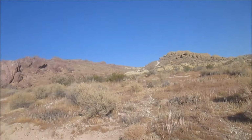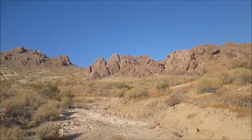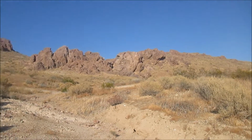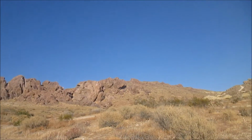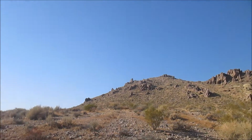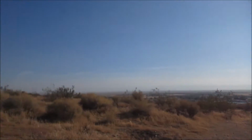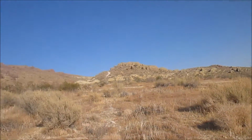Today we're in the hills of Rosamond, California, and we're going to go find a geocache, regular size, that according to the map is only half a mile away. Look at these beautiful rocky hills. Absolutely amazing. Sorry for the wind, it is normally windy here, so hopefully you guys can hear me well, and I'll try my best to keep it out.